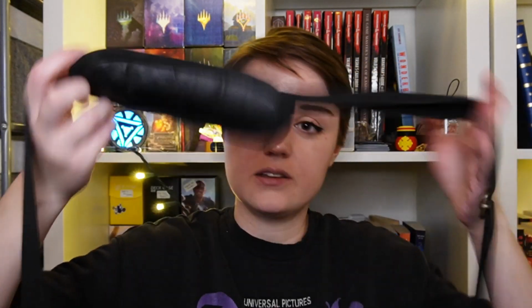Usually if I buy packs at the game store, I'll stick them in this pocket because there's a smaller pocket inside. There's a mesh zipper pocket, so I can put them in there and zip them up and I know they're safe. I don't want too many loose cards floating around my bag. Yeah, it's got a strap with a nice shoulder pad because when your bag is heavy, like mine is, having all those decks in it, it is nice to have it not cut into your shoulder.